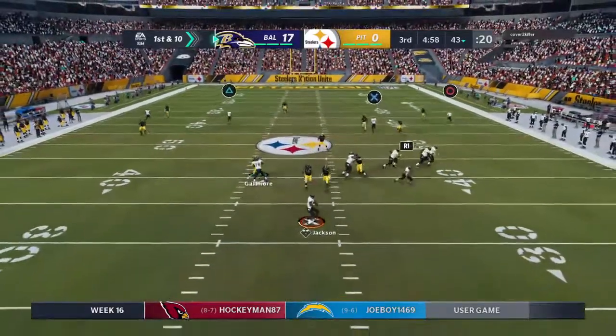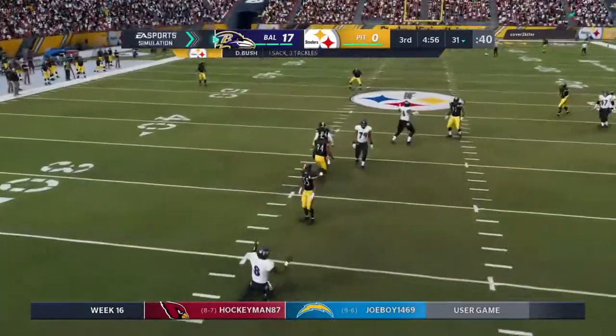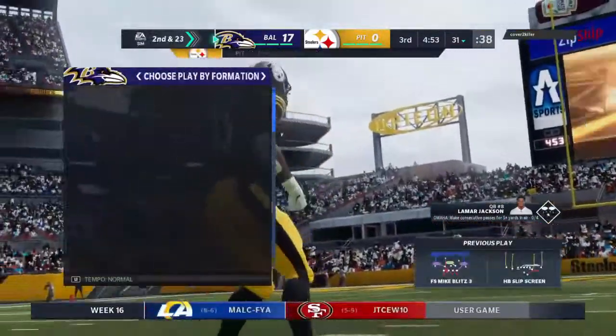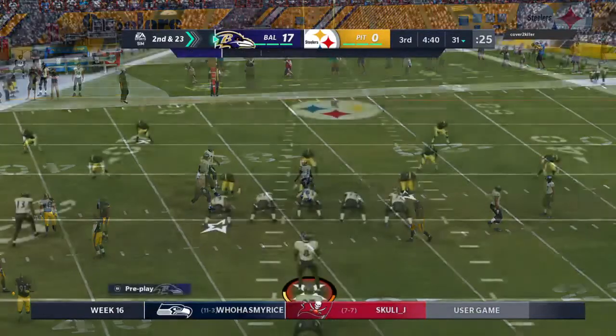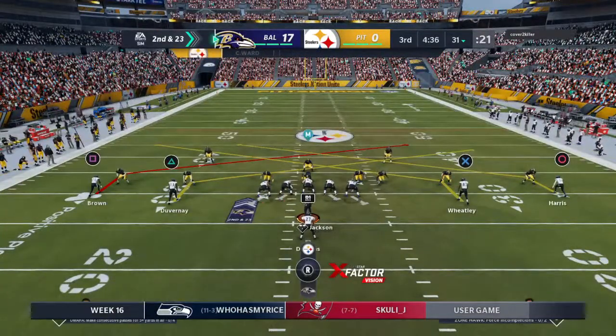To throw is Jackson. Pressure comes, and the Steelers take him down. Devin Bush. What a play by him. That's going to go as a loss of 13. Well, the beauty of screen passes is they take a little time to develop, and they can often hit big, but sometimes they take too long to develop, and sometimes you get sacked.